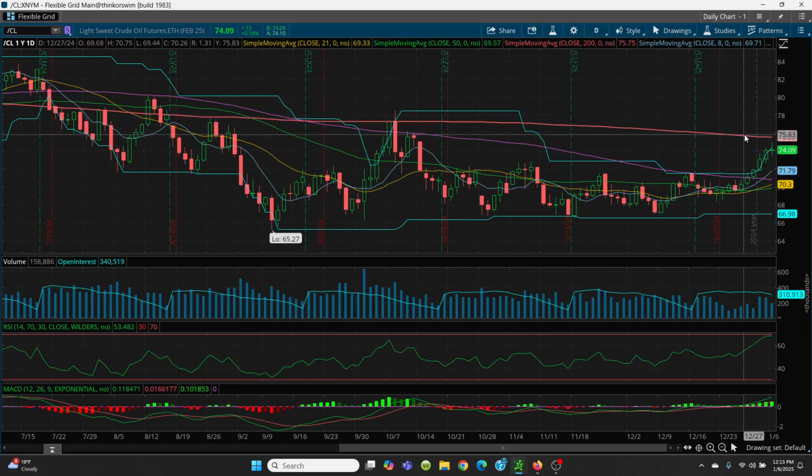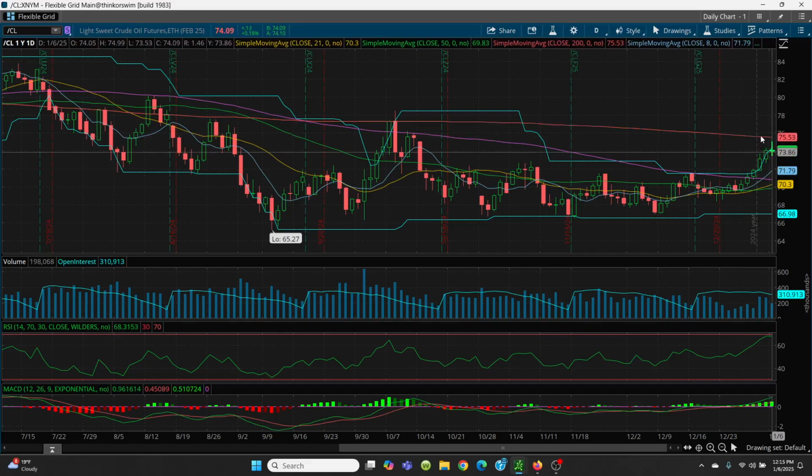That's that 200-day. Then we've got to see what the reaction is, if it gets there, or is this it right here? If it can get there, then what we do is we come right over the top of this level.